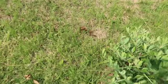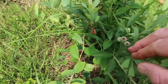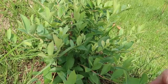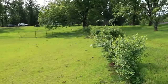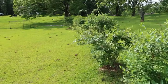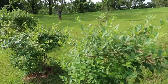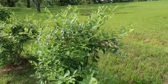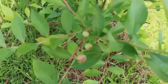But some of these 2-year-olds, you can see they're already putting on a couple of little fruits here, starting to bush out a lot. One thing about blueberries is they're going to establish their roots before you start getting a lot of fruit. Those down there are probably about 4 or 5 years old now, and that's when they really start picking up the pace with putting on fruit. You'll get a few berries off of these young ones. You can see those right there.